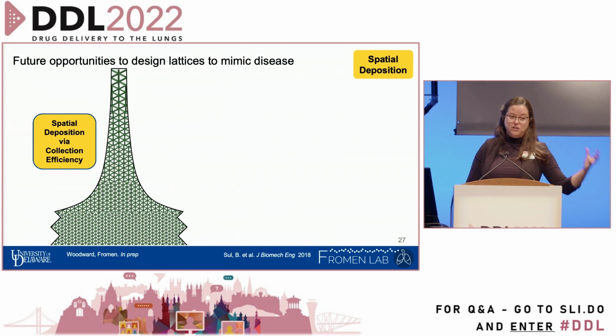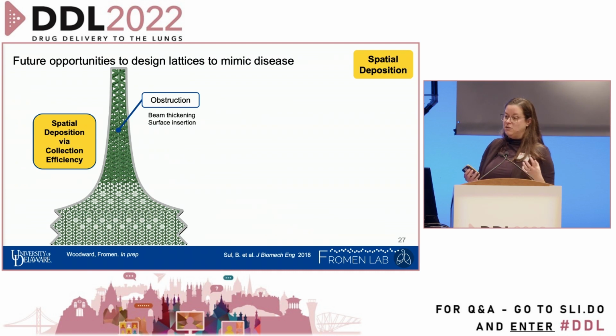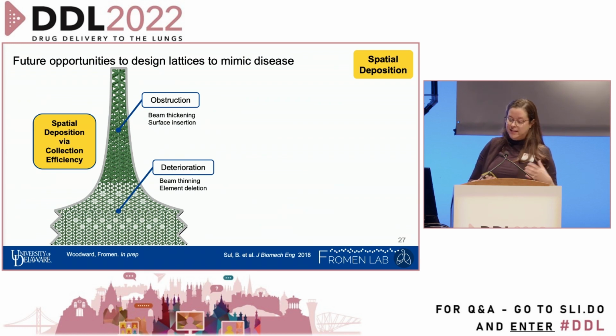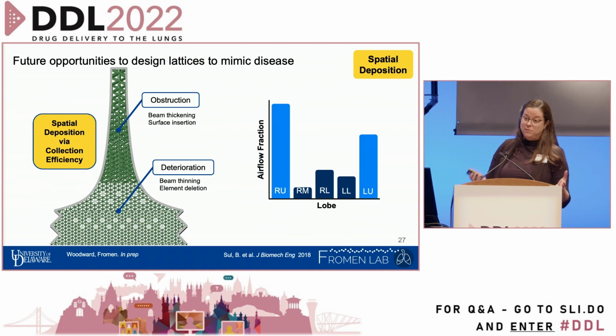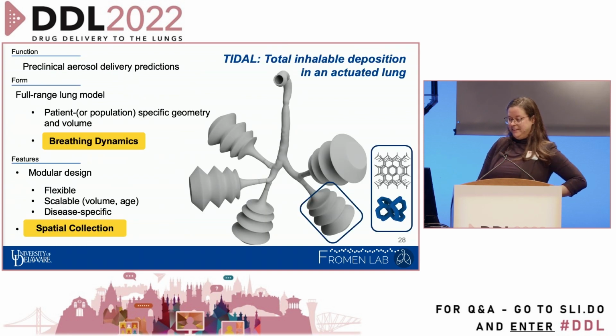And so while I've shown one uniform lattice that fits a healthy person, we have so much control from the 3D printing side of the features of this lattice. And so these could be obstructions, thickening, added resistance to a particular lobe, a particular region, to get some heterogeneity and also thinking about deterioration on other parts too. And certainly with that low-level motor control, we can think about offset motors and involvement of airflow at a more macroscopic level.